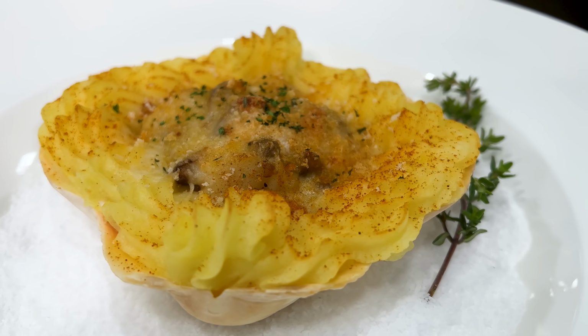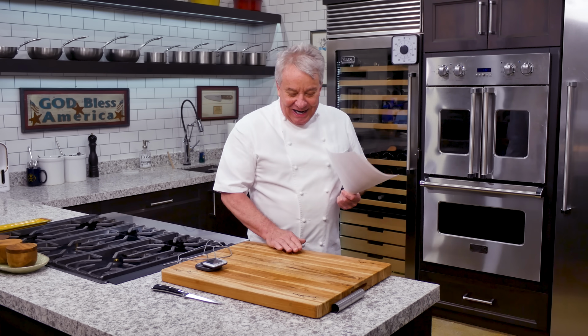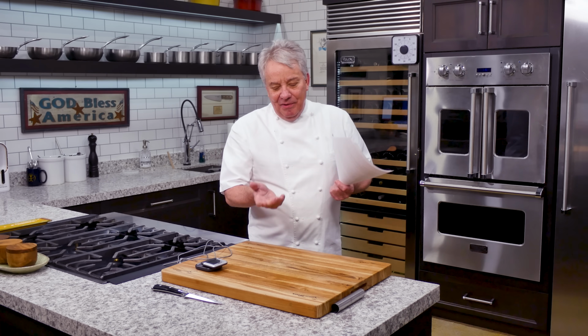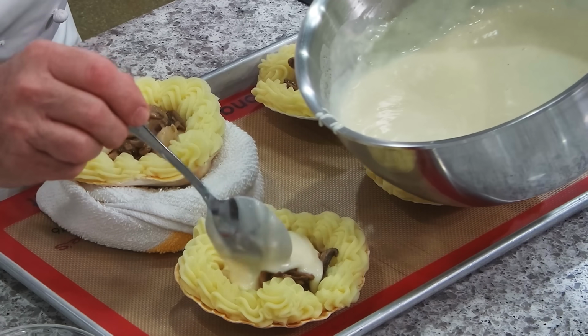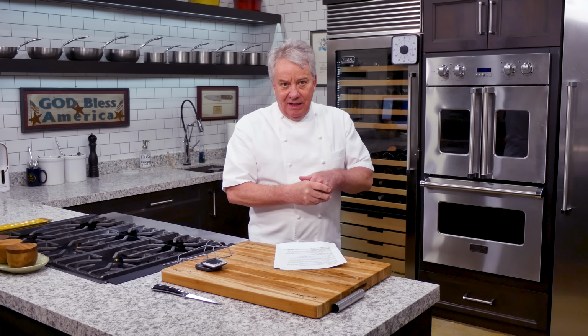Coquille Saint-Jacques is such an old classic and so much celebrated in Europe. During the holiday, Coquille Saint-Jacques is a scallop dish made with this phenomenal sauce and sauteed mushrooms, and it's served in this shell that is actually a real scallop shell, if you can get them online.